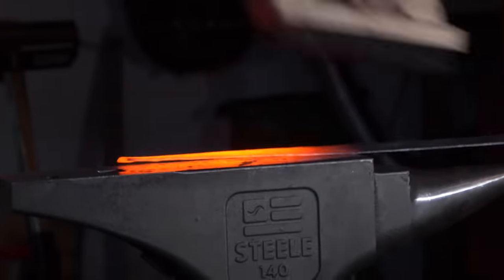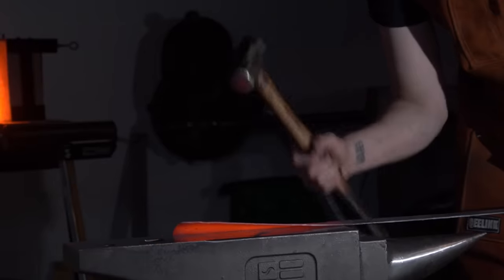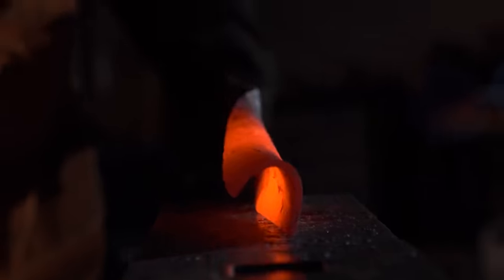Starting from a flat piece of stock iron, after beveling the edges, Adri carefully bends and works it over onto itself, eventually forge welding the two ends into a solid pipe.